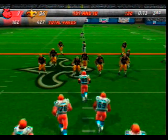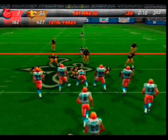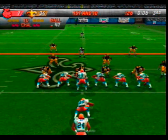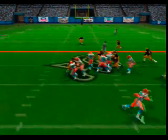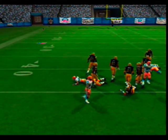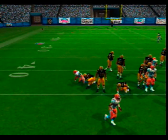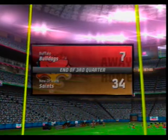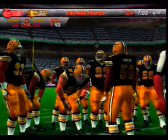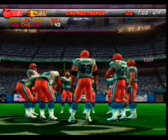Ball on their own 47. Ball on the 47-yard line. New Orleans lines up in a 4-3. Hand it off. Jackson is there on the stop at the 43-yard line. He's had pretty good success running the ball in this one. And we'll start the fourth quarter.